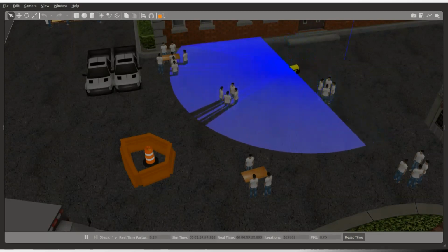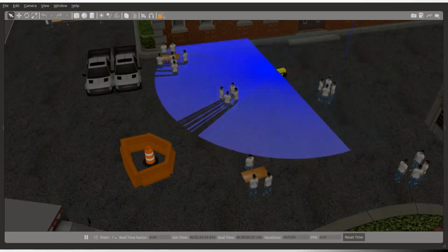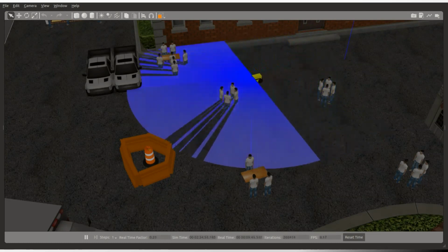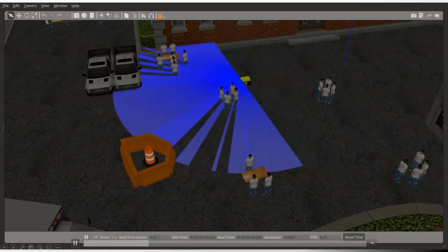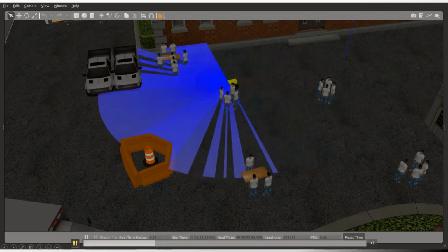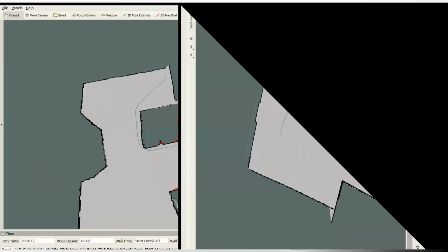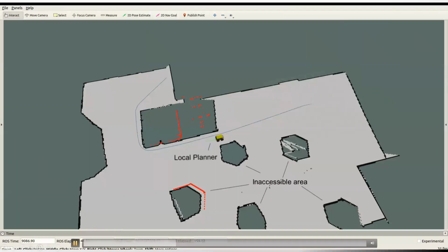Here, this is Gazebo, which you will be able to see in simulation, and pretty much what you would be able to see in real life. Once we transition in a bit to RViz, we will be able to see internally what the robot is seeing using its hardware.